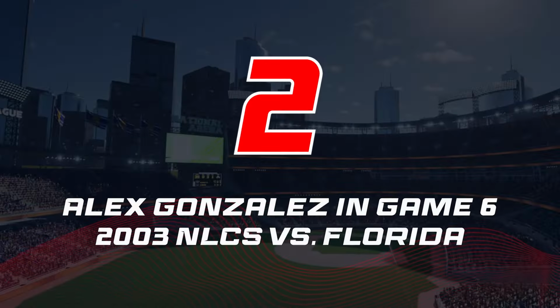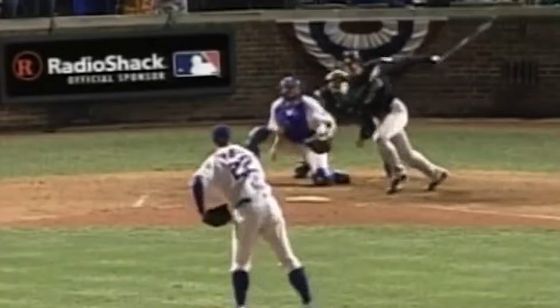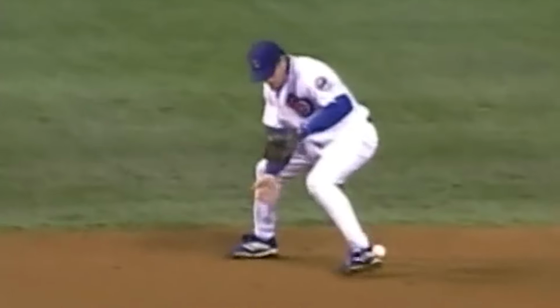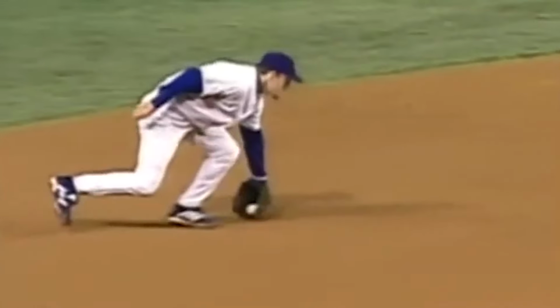Number 2, Alex Gonzalez in Game 6 of the 2003 NLCS versus Florida. Chicago Cubs fan Steve Bartman's name somehow proves bigger than shortstop Alex Gonzalez in the lore of this infamous error in the 8th inning. But without the Gonzalez error, we may not have known Bartman's name at all. Miguel Cabrera hit what should have been an inning-ending double play ball towards Gonzalez. The shortstop bobbled it, which opened the door to an 8-run Marlins inning, which continued the playoff pain for the Cubs, but more so for poor Steve Bartman.